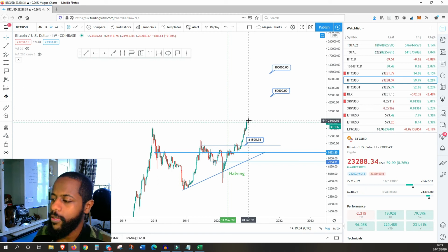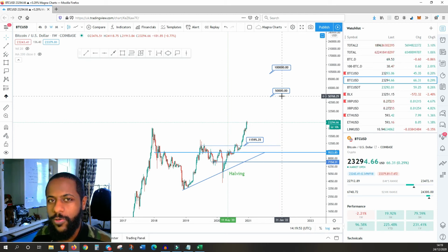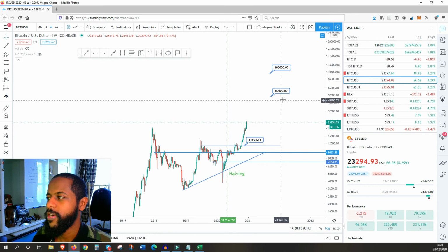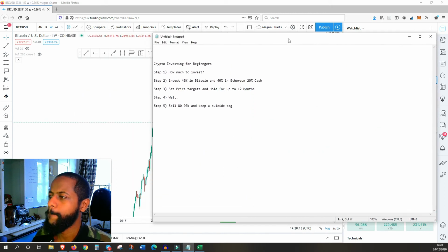So set your price target. Let's say you did set 50,000 as a price target, and you wait up to 12 months. Whichever one comes first, you want to pull out your money when it reaches the target, and wait up to 12 months. It probably will happen in the next 12 months. There's no guarantees. But normally in this cycle, the first year of the next cycle, which will be 2021, is normally the exponential growth. So up to 12 months, and that should be your conservative target of 50,000, and then you pull out your money. Very simple, easy to follow.